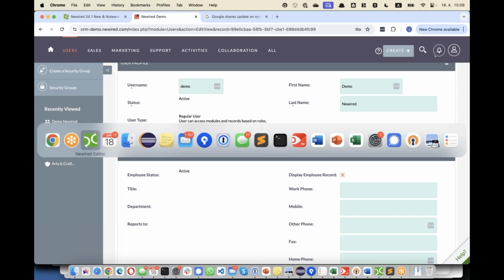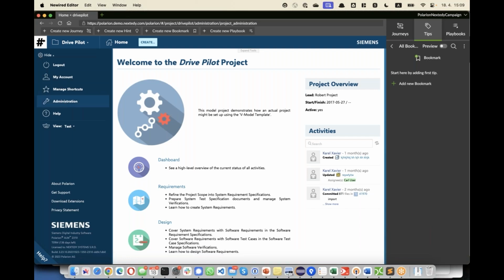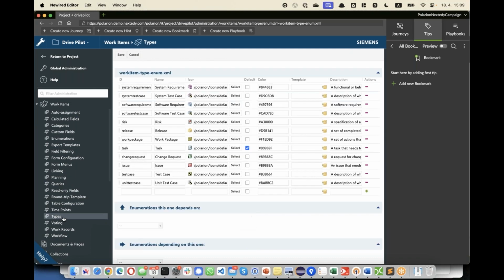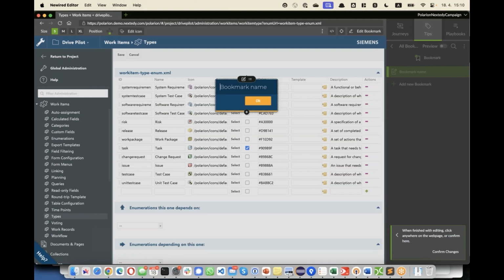Okay, so to do so, let me go here to a more complex application. We are in the Siemens Polar infrastructure, which is a complex data platform. And here, for example, in the administration area, I want to tell the users how to add a new work item type. So I put here a tip or a new bookmark. Here is where you can add a new work item type.